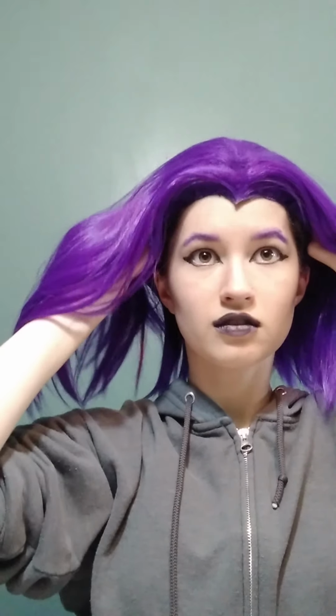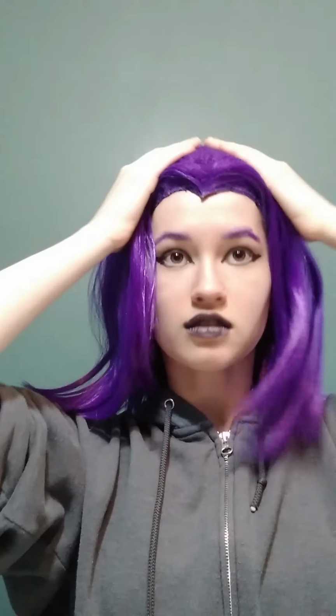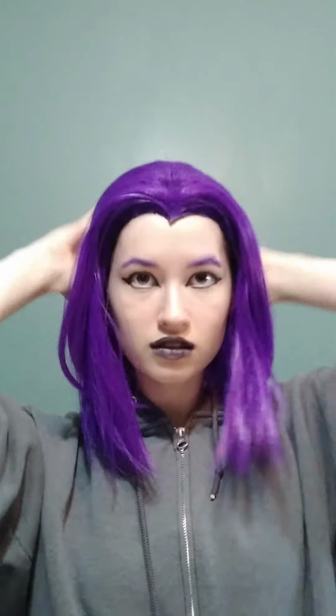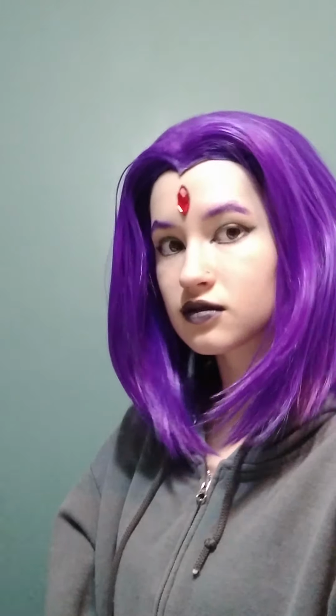I finished by putting on my newly refurbished wig and gluing on my gemstone with spirit gum adhesive in the middle of my forehead between my eyebrows, instead of closer to the hairline like with the previous one. That's the one thing I also noticed with these, is that the gemstone slowly shifted towards the middle of her forehead instead of right by the hairline, which is fine. It looks way better this way.